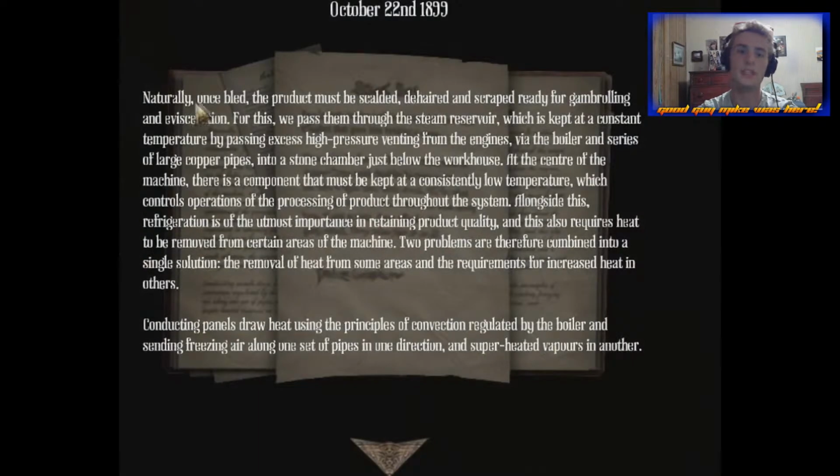Some more light reading. Naturally, once bled, the product must be scalded, dehaired, and scraped ready for gambrilling and evisceration. For this, we pass them through the steam reservoir, which is kept at a constant temperature by passing excess high pressure vents from the engines via the boiler and a series of large copper pipes into a stone chamber just below the workhouse.